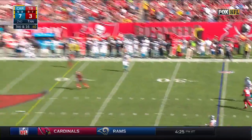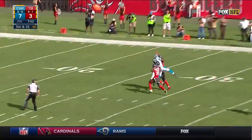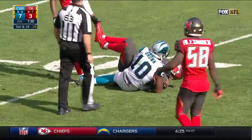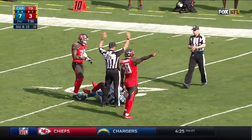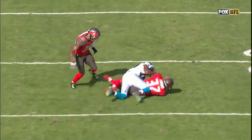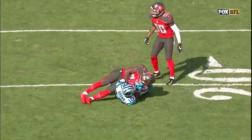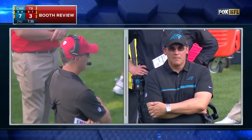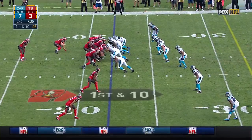And now Newton going to air it out, looking down the field to Corey Brown. And he goes up into the air and just wrestles that thing away. I think that's, no, they're saying interception, or are they? Middle, Cam puts it up there to give him a chance, but Tandy gets underneath and wrestles it away. Who got possession first? Review. The ruling on the field stands. 1st down, Tampa Bay.